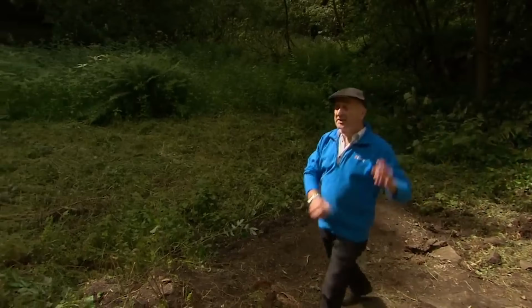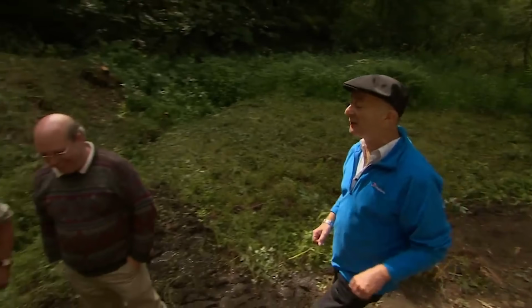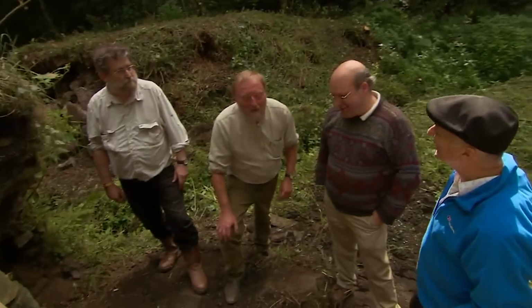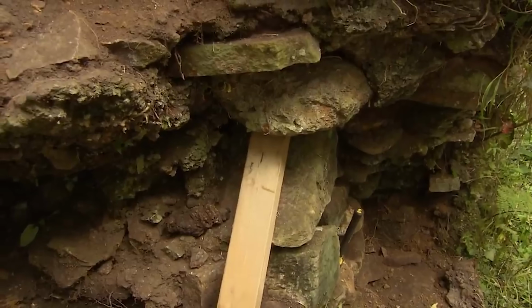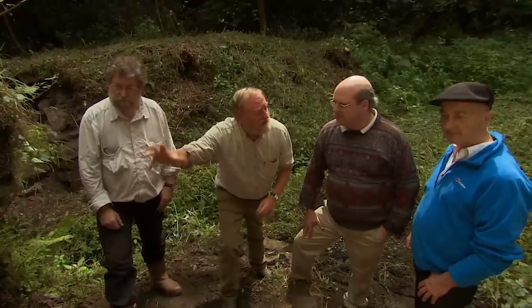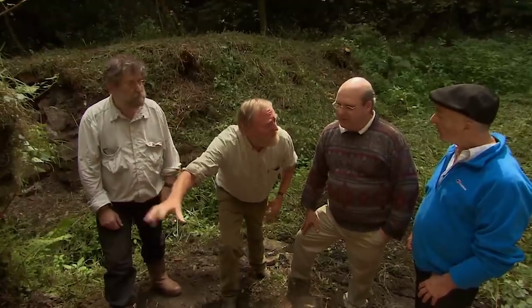But Francis has just summoned me here in his usual state of high excitement. What is it? Well, actually, Tony, this is quite urgent. That isn't just a heap of rubble. There's structure there, and that structure is potentially very exciting. What do you reckon it is?